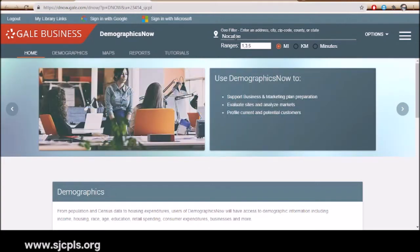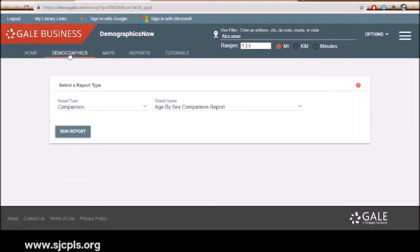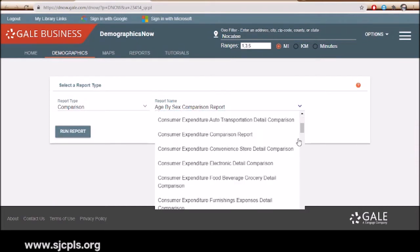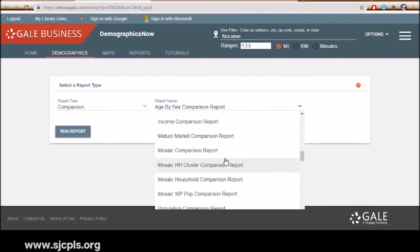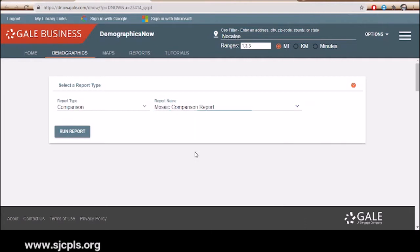Now that we have our geo filter set, we can go over to some of the really cool reports that are available for free with your library card. I'm going to click right here in demographics and jump straight to my very favorite one that we have on here. It is what's known as the, let's see here, the Mosaic Cluster Comparison Report, or maybe it's the, let's try this first one right here, Mosaic Comparison Report.